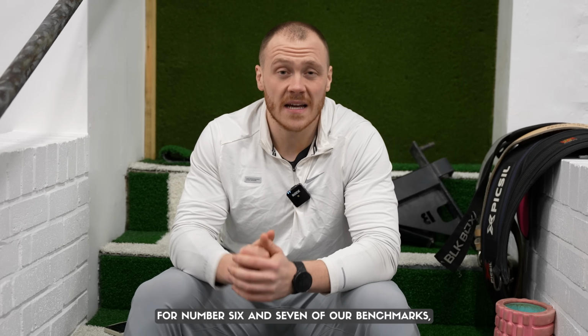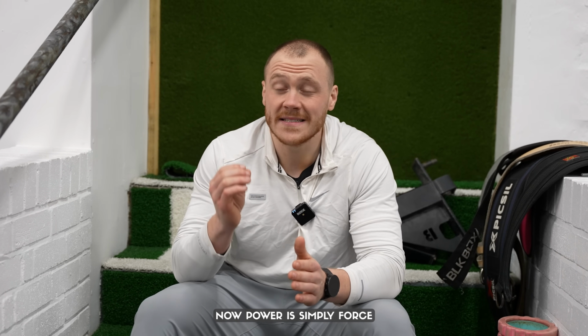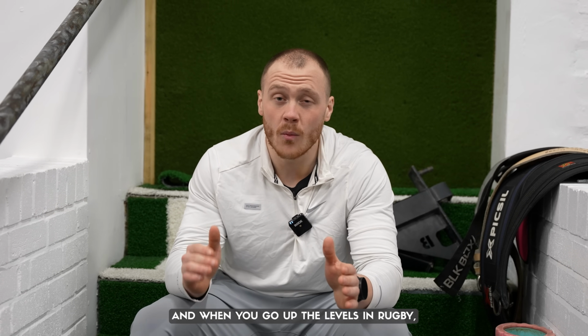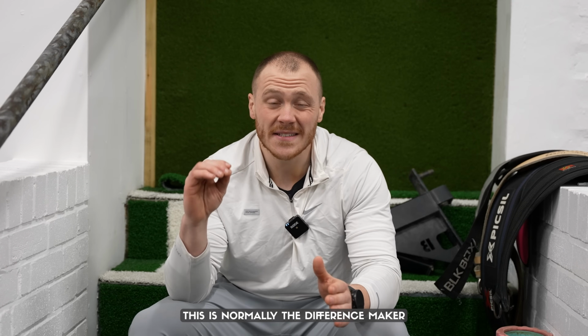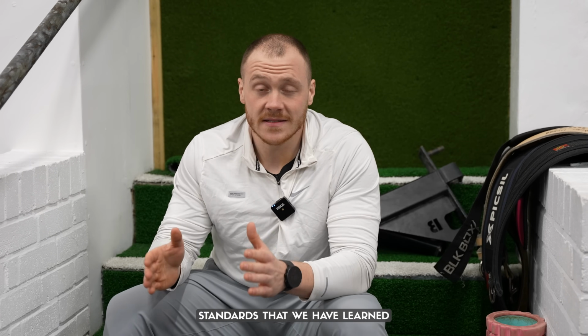For number 6 and 7 of our benchmarks, we're going to be moving over towards power. Now, power is simply force times velocity, aka how much force can you produce in a short space of time. And when you go up the levels in rugby, this is normally the difference maker between the goods and the greats.